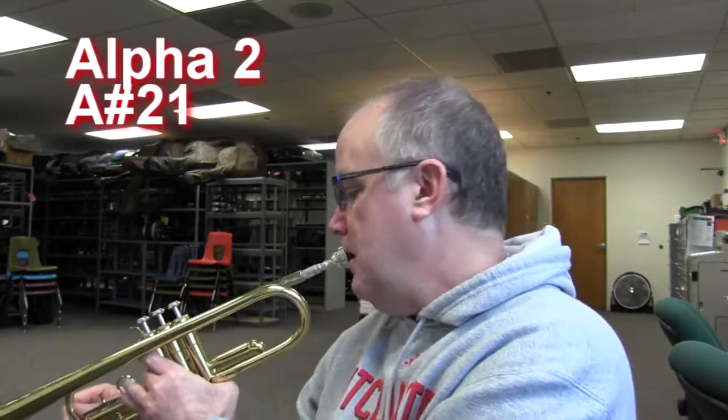So let's get started. On every song, look at the key signature first. And so we're looking at Alpha number 21, Deck the Halls. And this one has a very old common key signature. So let's give this a shot. Notice there is a retard or retardando at the end, which means slow down and make a big ending there. So this would be great to play for your family and friends.